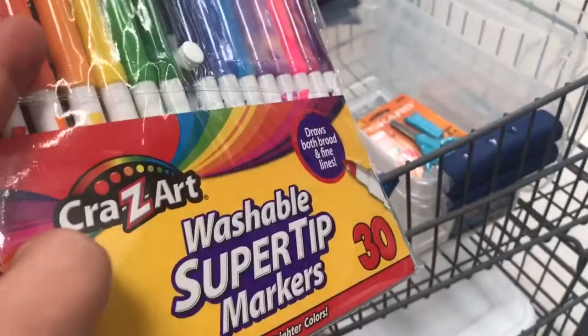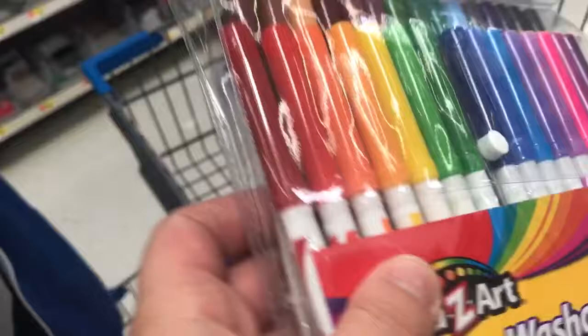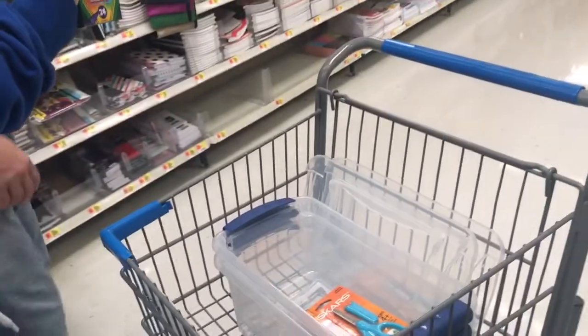Look. Crayola. Emmy, I'm trying to tell Emmy we don't buy Crazy Art. Crazy Art right there, that's the big bad Z in the middle. They're just not a good brand. They don't work. These are good. It's called Crayola. Yeah, these ones work. I'm particular about my art supplies.